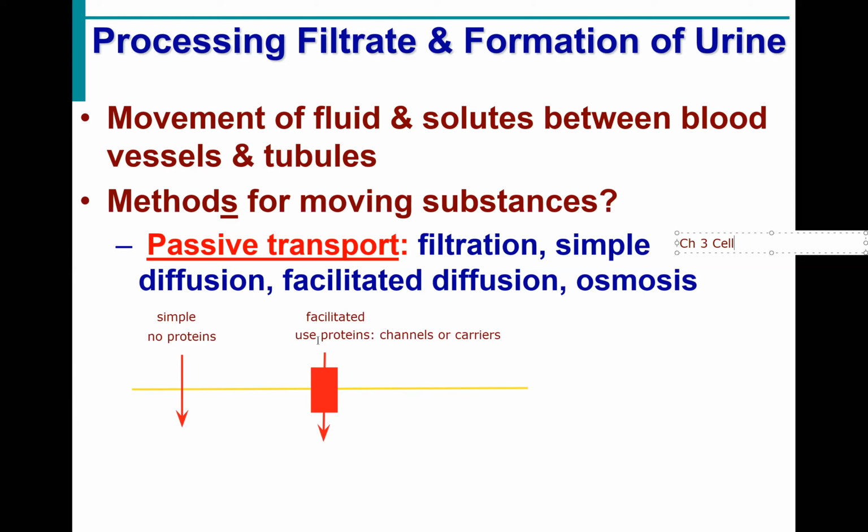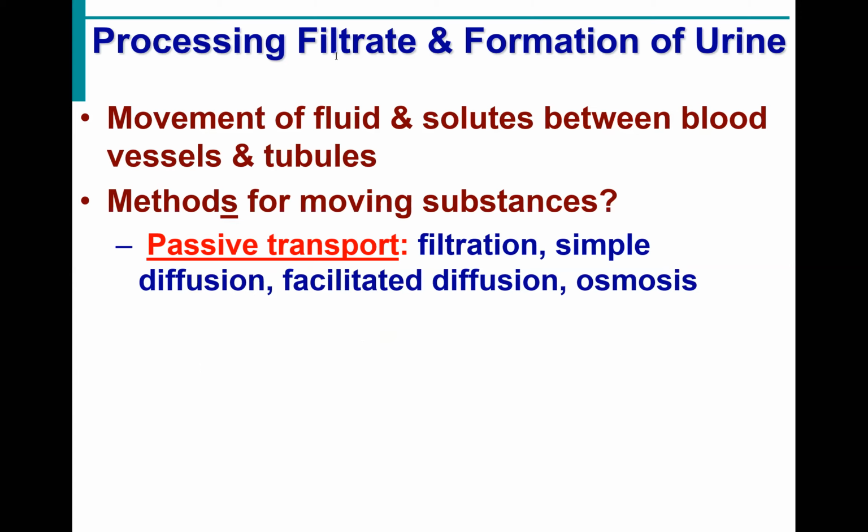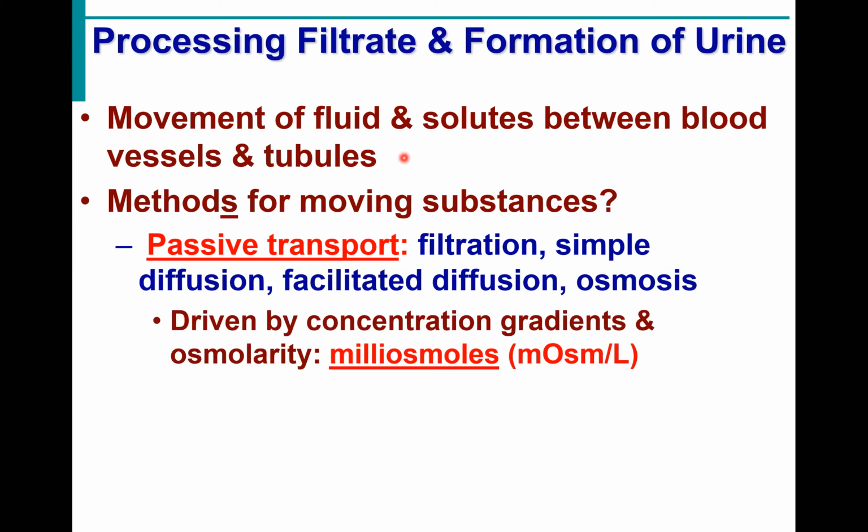So facilitated diffusion means it's using a protein, some type of channel or carrier to allow things in, where simple diffusion is straight through. And of course, as we've also talked about, osmosis is just a fancy word for simple diffusion of water. So again, these are going to be the types of passive mechanisms that we are going to use. And I need to go ahead and clear that, because while there are plenty of passive transport mechanisms that we're going to talk about, as we also talked about, we want to be able to be selective.